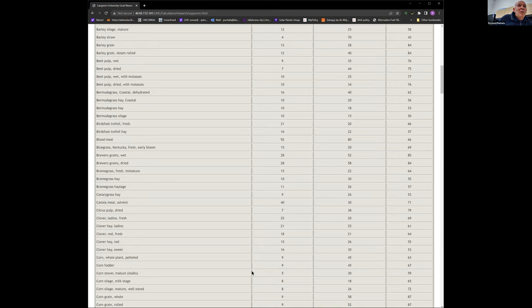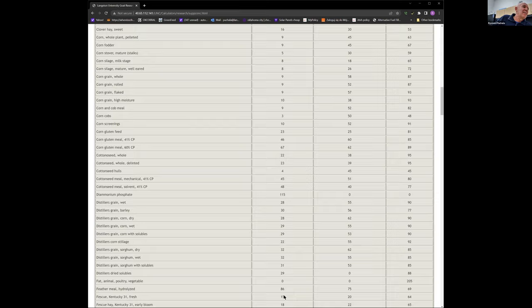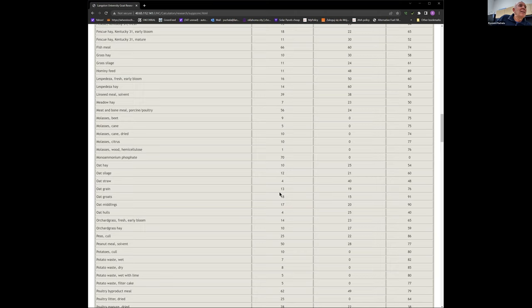So we know what we do. This value, corn. When you have a corn grain, it's 9% of protein and 87. So corn is quite high in energy, or very high in energy, and relatively low in protein, right? Then we go to oats. Great. So it's 13, it's higher in protein, but lower in energy, okay? So that basically is the difference.